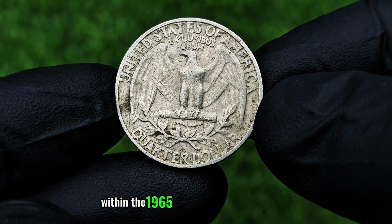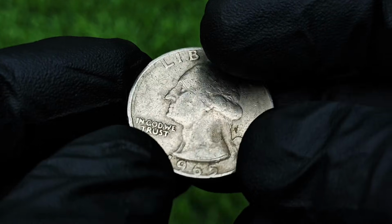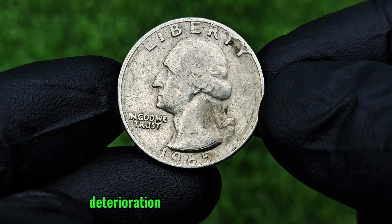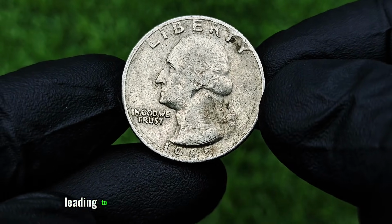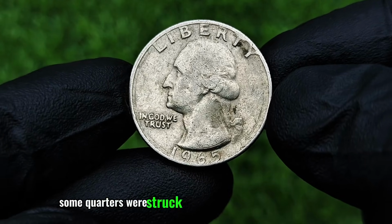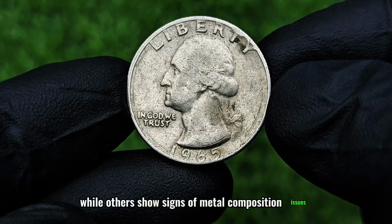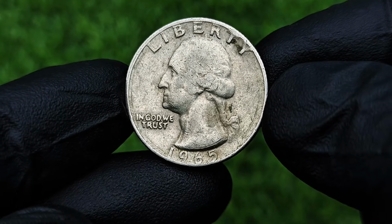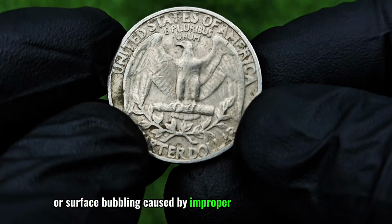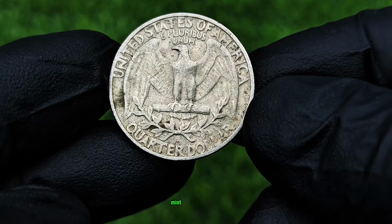Within the 1965 Washington Quarter series, there is also the potential for errors and anomalies that elevate certain coins far beyond normal expectations. Die deterioration was common during this period, leading to weak strikes, rough fields, and distorted lettering. Some quarters were struck on improperly prepared planchets, while others show signs of metal composition issues during the early clad era. Struck through debris, partial laminations, or surface bubbling caused by improper bonding of metal layers can transform an ordinary-looking quarter into a dramatic mint anomaly.